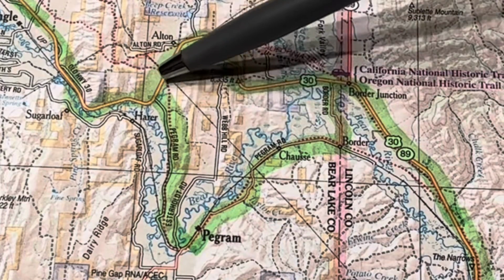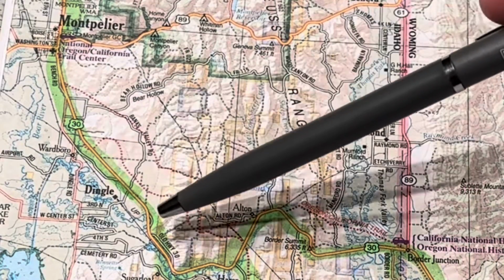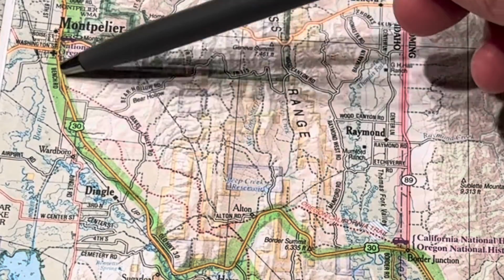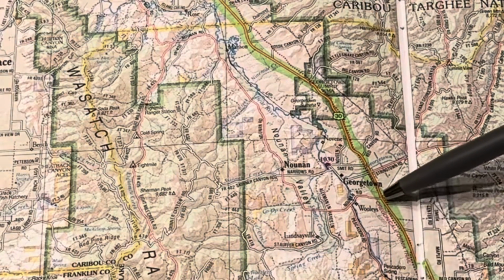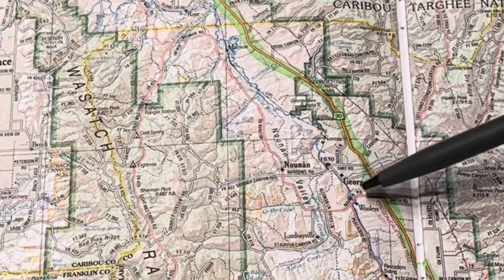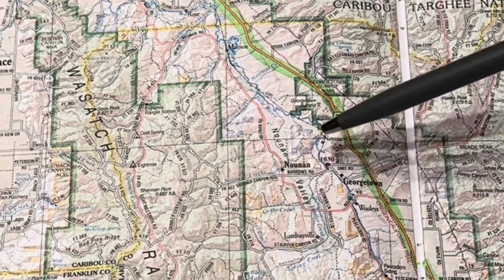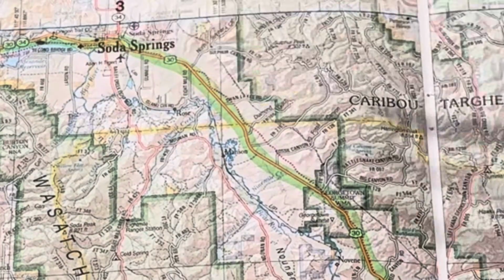And then we're going to be right back on US 30 for the rest of the day, as we go up through some towns up here, and we'll be following the Oregon Trail right along US 30. There's a few towns along the way that are just a little bit off, so we'll maybe go check those out. But pretty much we're following right on US 30 all the way to Soda Springs, where we'll be staying the night.